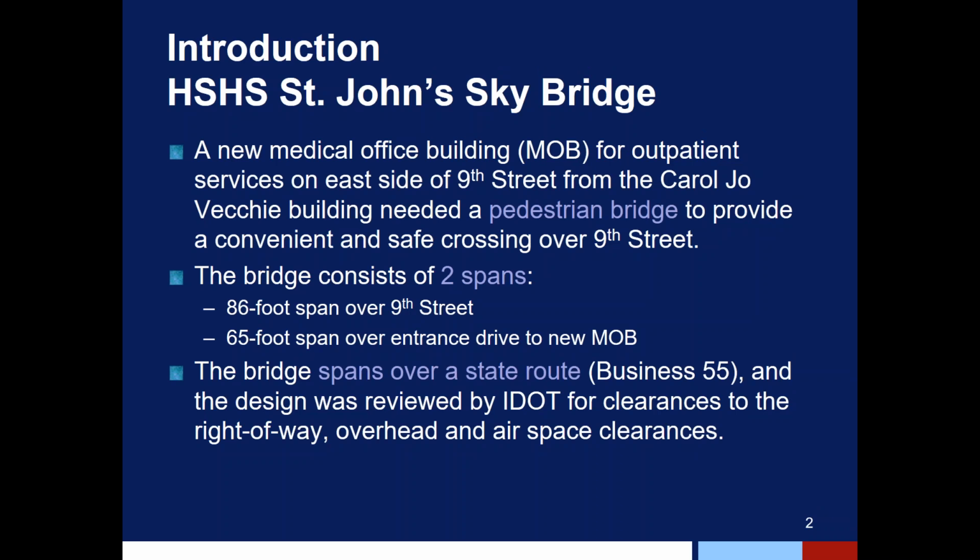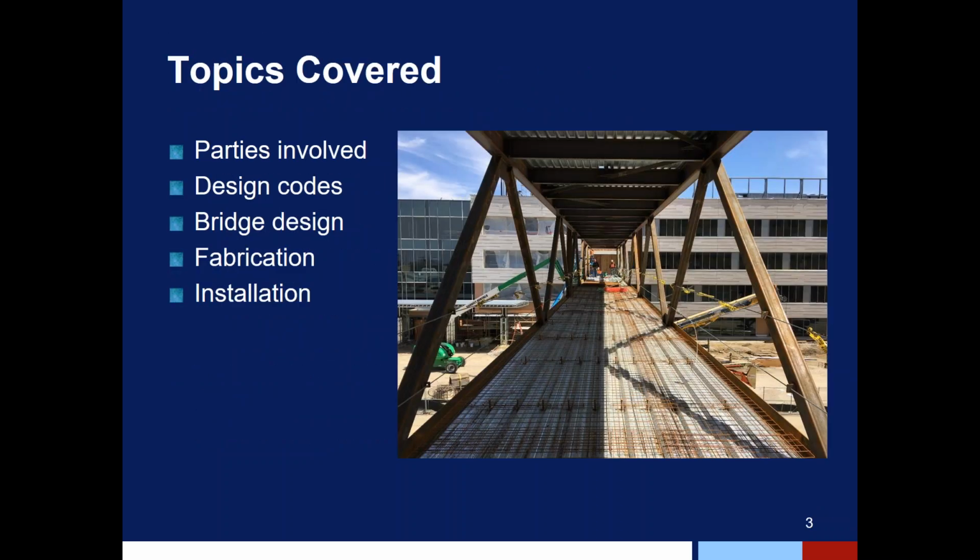Since 9th Street is an Illinois state route, the construction plans had to be reviewed by the Illinois Department of Transportation, Bureau of Bridges and Structures for approval. During the review process, IDOT required certain clearances to the right-of-way, as well as overhead and airspace clearances for the route. The topics we'll cover in the presentation today include the parties involved, the design codes we used, the bridge design itself, the bridge fabrication, and then finally the bridge installation.